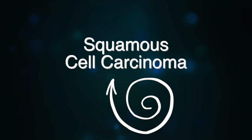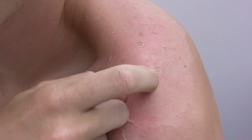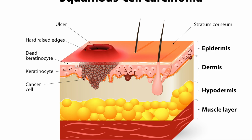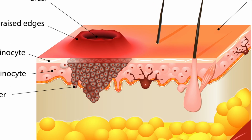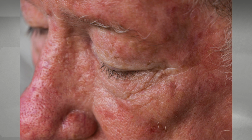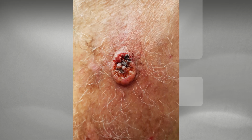Squamous cell carcinoma is the second most common skin cancer. These cancers are also caused by damage by UV rays or other damaging agents that affect the squamous cell on the top part of the skin. They can appear as scaly red patches, open sores, rough thickened or wart-like skin, or raised growths, also with a central depression. At times they can crust over, itch, or bleed. They usually arise in sun-exposed areas but can arise in different parts of the body as well.